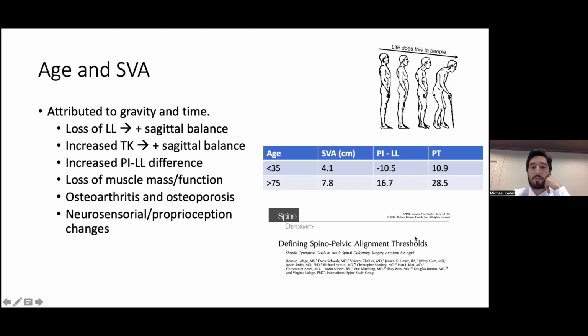And this paper here from the International Spine Study Group looked at basically all the different types of patients, different ages, and what their sagittal vertical axis on average was, the PI-LL mismatch and pelvic tilt. And you can see as you get older, patients start to have higher sagittal vertical axis, the pelvic incidence and lumbar lordosis start to become more mismatched, and they increase their pelvic tilt. But that's normal for these patients.